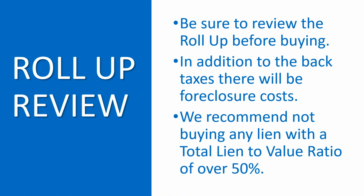So it's so important to review the roll-up before buying. It can make a big difference in these properties that have multiple years. But it's important to check even if it's a 2 or 3 year redemption period, just so you know what those costs are going to be to foreclose. In addition, there'll be foreclosure costs on top of it. It's important to understand what the cost is going to be to foreclose.